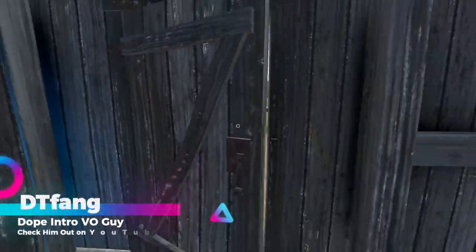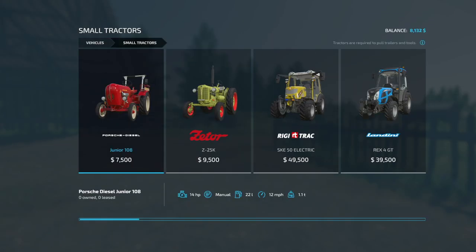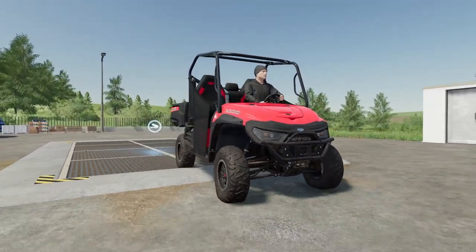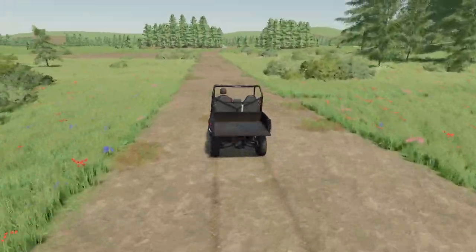Boys, I've got great news. We did a little bit more work yesterday, took down some more trees, and now we have $8,132 in the bank account. Now, you know what that means? We can finally get rid of the lease on this Mahindra and buy ourselves a truck. We're finally gonna actually own the first piece of equipment so far on this series.